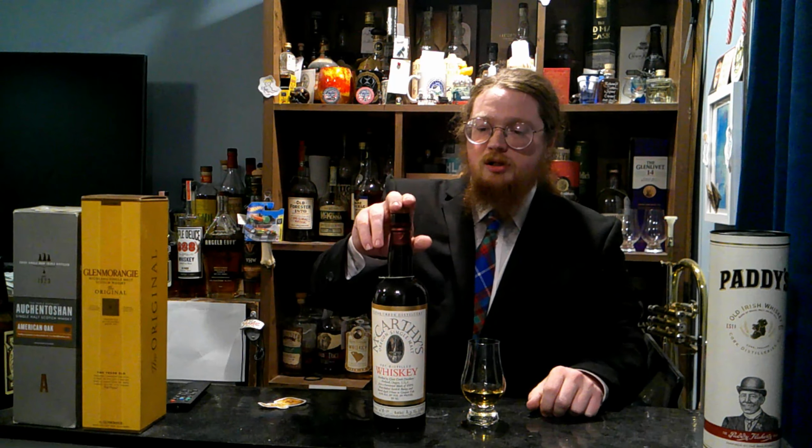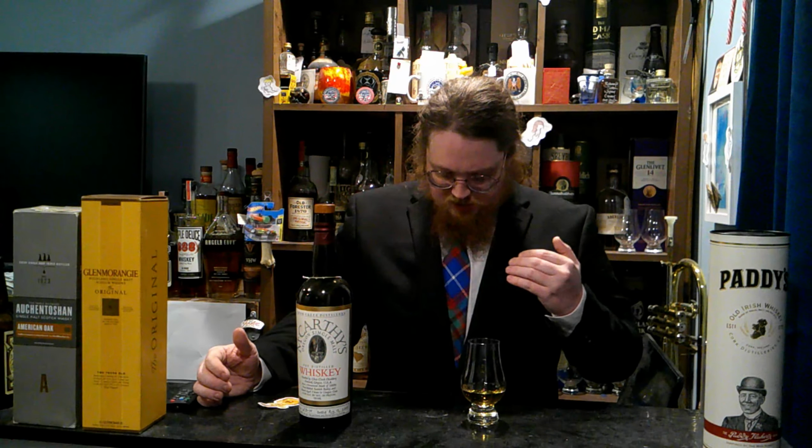This week, it's McCarthy's, which is a product of the Clear Creek Distillery in Portland, Oregon, and it is somewhat unusual in that it is a peated American single malt. Now, peat is often thought of as being the trademark of Islay, an island off the coast of Scotland that produces some of the world's best known and most highly regarded peated single malt Scotch whiskey.